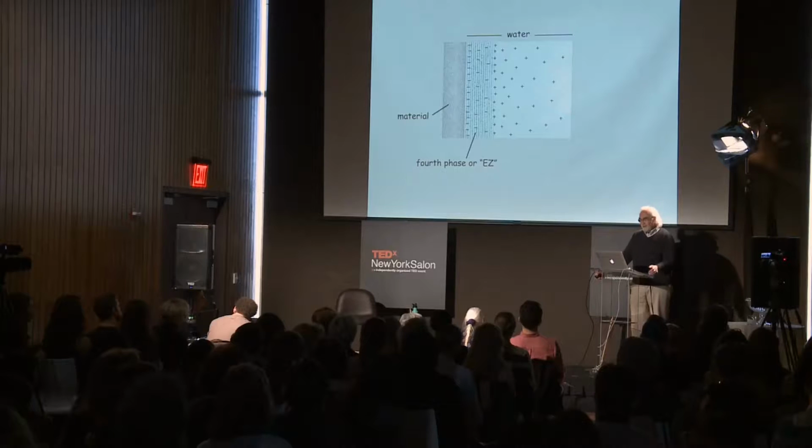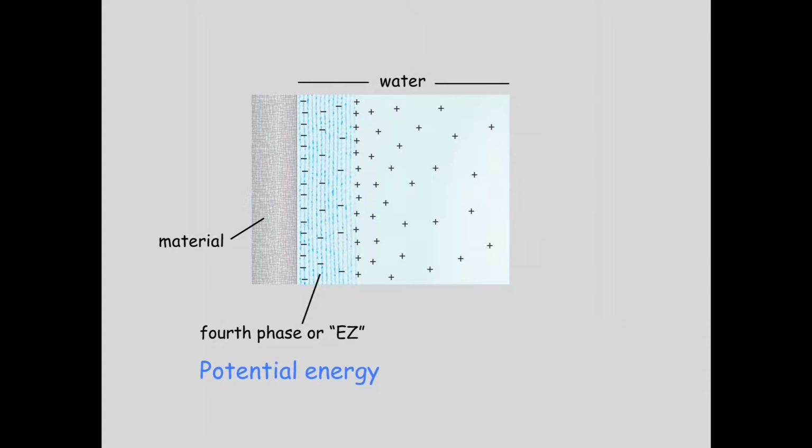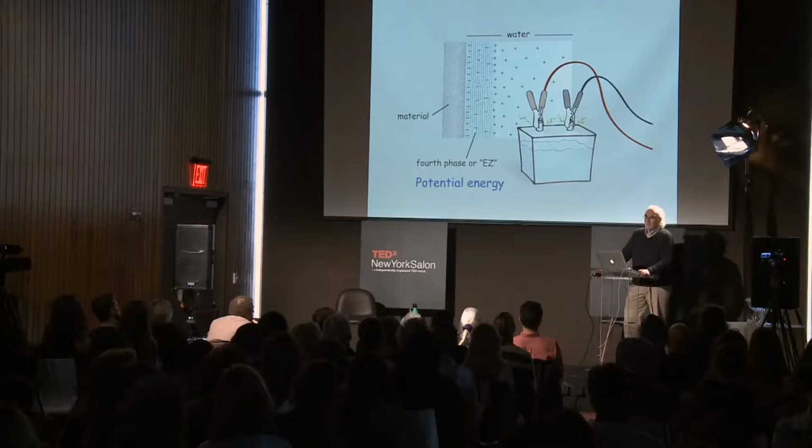So essentially this is potential energy because it's just like a battery of water. And all batteries, of course, need to get charged, and the question is, where does the energy come from to charge this battery? Your cell phone needs to get charged, its battery, and this is another battery. And the answer came from a student who was doing something that he was not supposed to do. So he was carrying out an experiment using some hydrophilic material and putting water next to it, just as I've shown you.